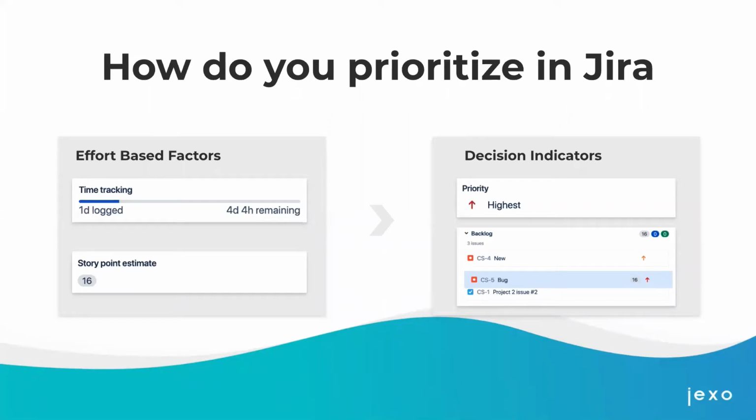Both of these, as I mentioned, are effort-based factors. So this makes sense. And fundamentally, this is, I would say, the bare basic way to look at grooming your backlog and prioritizing: by looking at the effort of an item and taking decisions on where to position that item in your backlog. There's also quite a bit of material created by Atlassian.